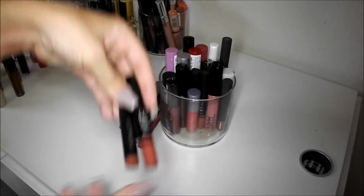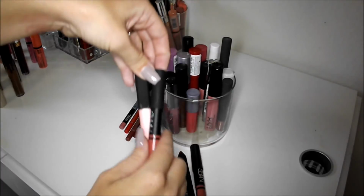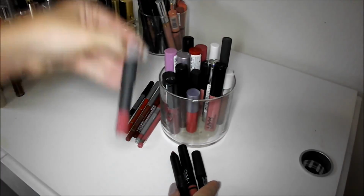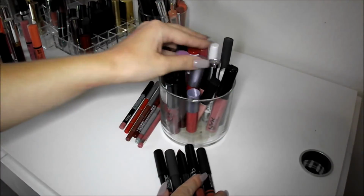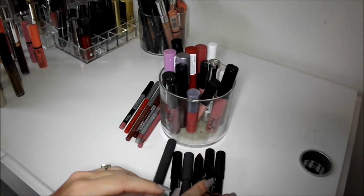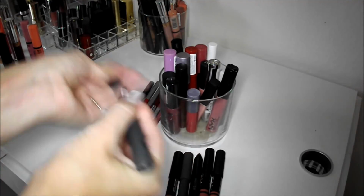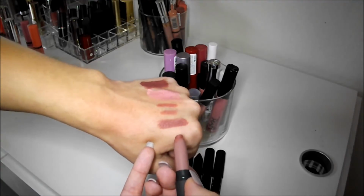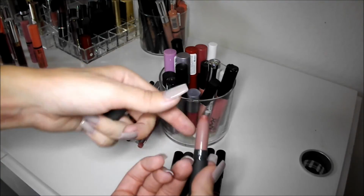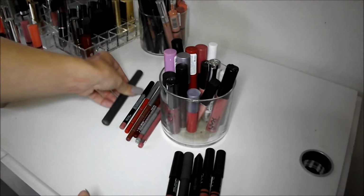Okay, I have some of these. Let's pull all of these out. These little lip crayons. I have several. Okay, so the first one was by Bite Beauty, and it's Glacé. I used it a lot when I first got it. I haven't used it a lot lately, but I'm definitely going to keep it. It's one of my mauve tones, and this is just a great lip crayon. I really like it, so I'm going to keep this.